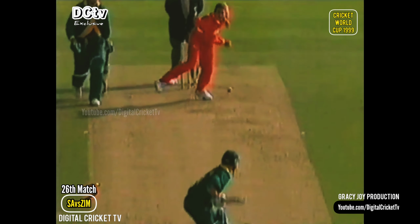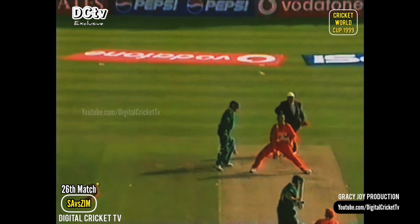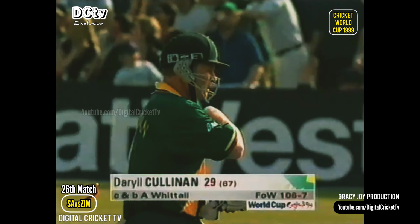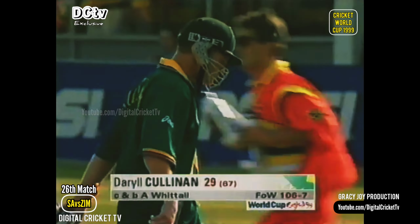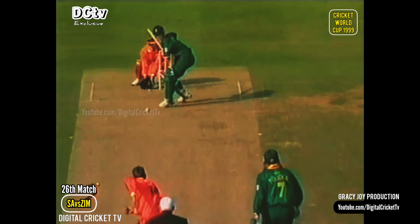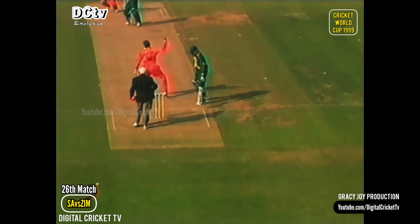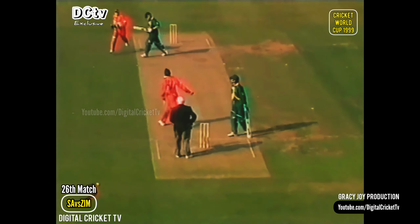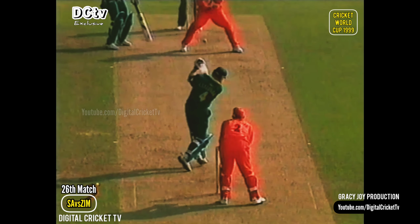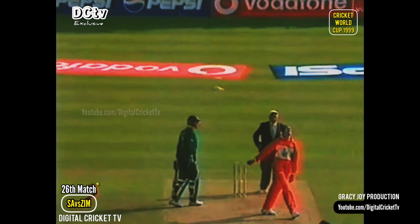The breakthrough that Zimbabwe wanted. Daryll Cullinan going for the big one. It's a bit full to hit over the top. It goes straight back to the bowler, Whittall. And South Africa now in deep trouble. Cullinan gone for 29, 106 for 7. The man out, Daryll Cullinan, going for the big one. Straight back to Whittall, the bowler. And big trouble for South Africa. Good catch. It went very, very quickly. Straight to him. And he managed to hold it.